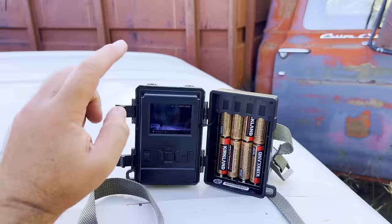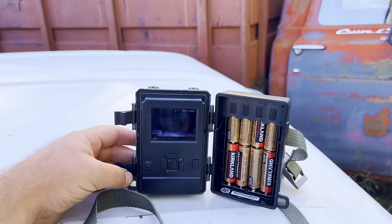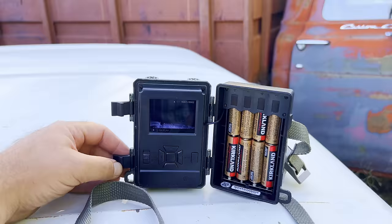But I caught an animal on here. It looks like I caught two animals last night. I think that one's a raccoon, but that one there, I'll have to get home and put it on the computer, but I'm pretty sure that's a bobcat. I did not realize I had bobcats out here.